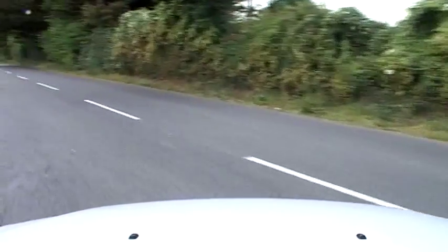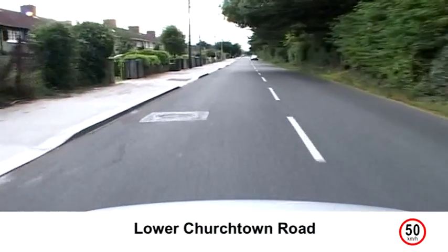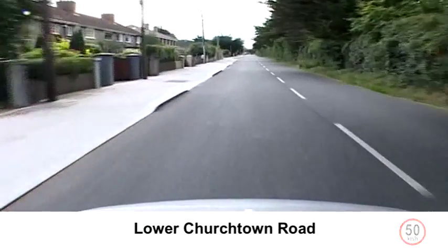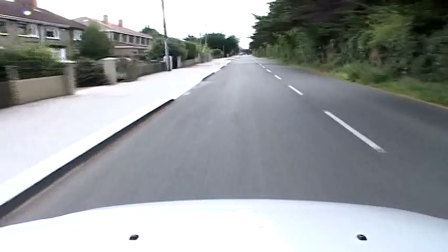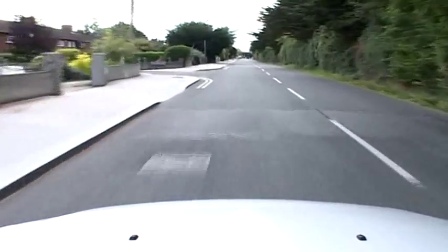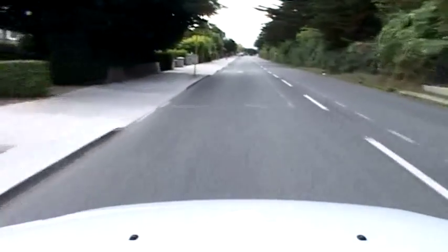That's fine now, and we're going to go up to the speed limit, which is 50 kilometers per hour. Building our speed nice and gently. Perfect opportunity to get into 4th gear along here. Show the examiner that you're making progress. Nice clear road for the moment.